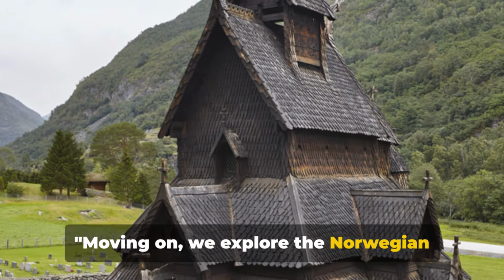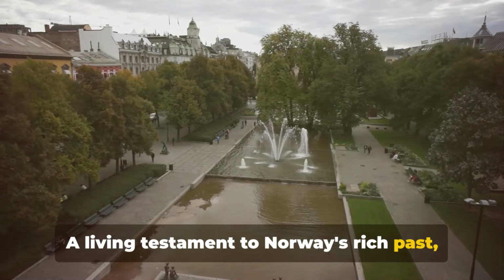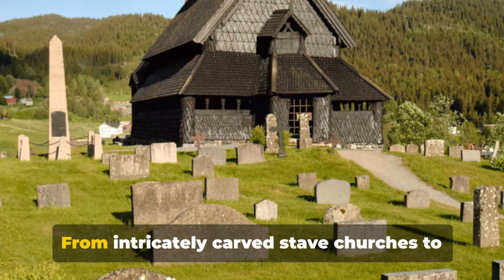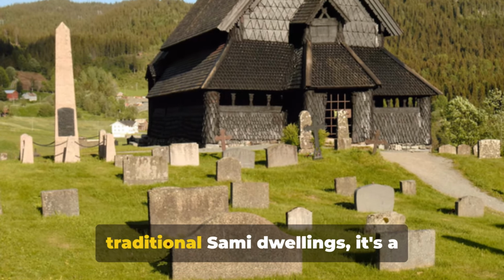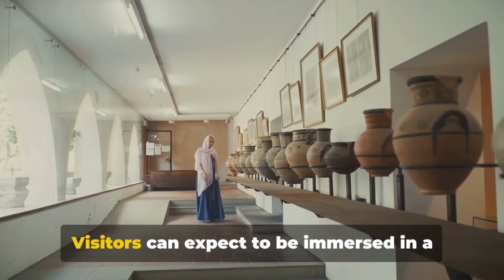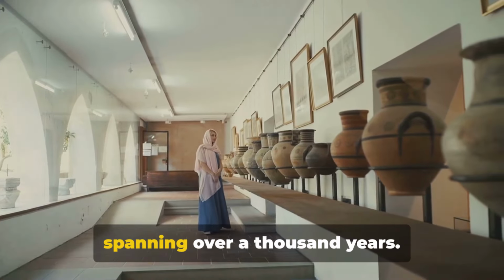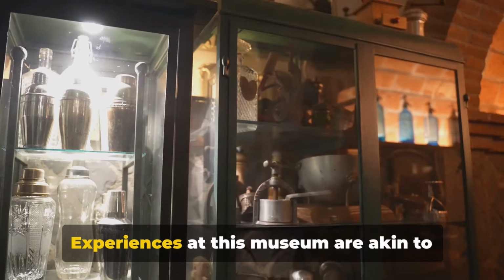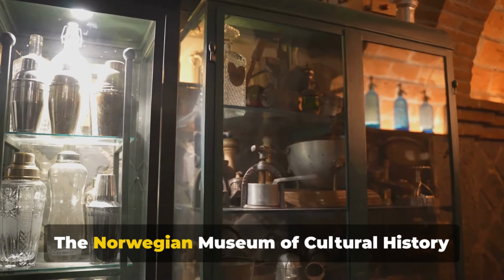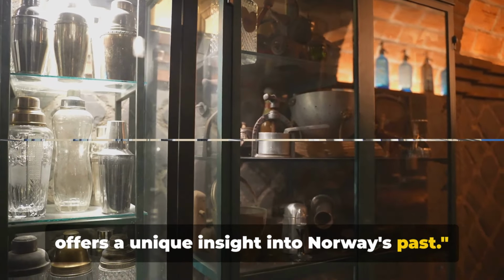Moving on, we explore the Norwegian Museum of Cultural History. A living testament to Norway's rich past, the museum showcases a diverse range of exhibits. From intricately carved stave churches to traditional Sami dwellings, it's a veritable journey through time. Visitors can expect to be immersed in a tapestry of Norway's cultural heritage spanning over 1,000 years. Experiences at this museum are akin to stepping into a time machine. The Norwegian Museum of Cultural History offers a unique insight into Norway's past.